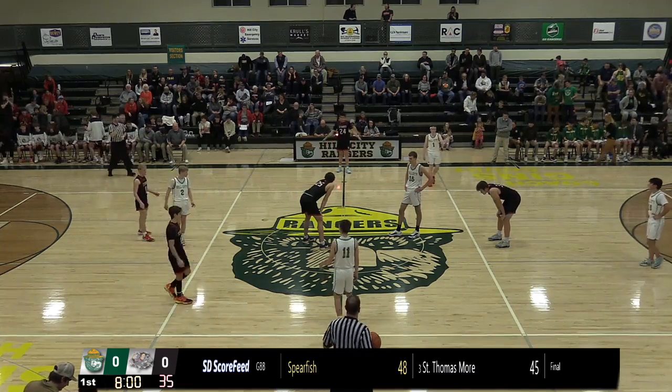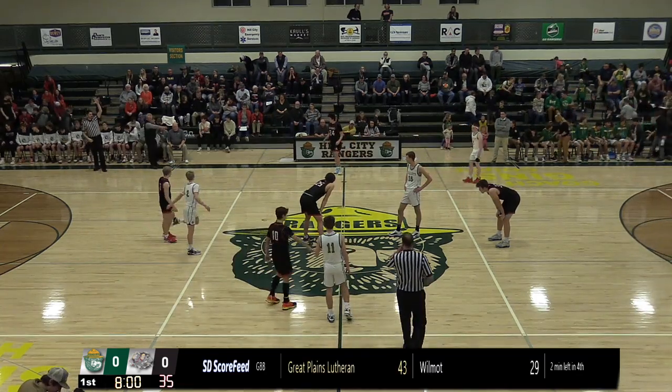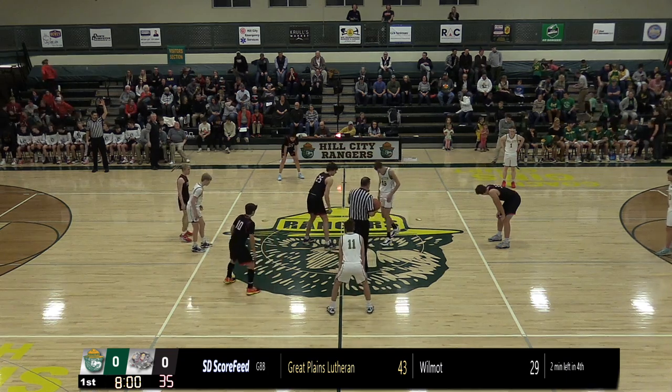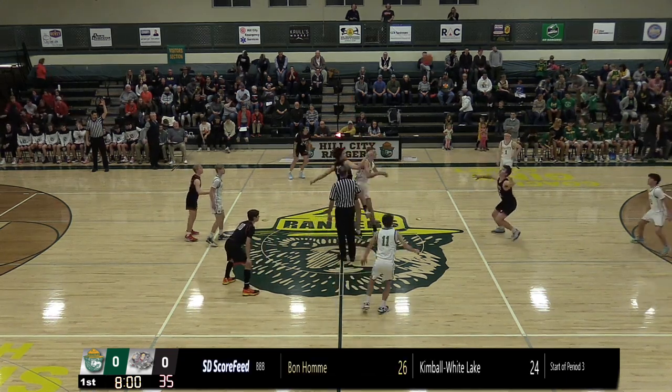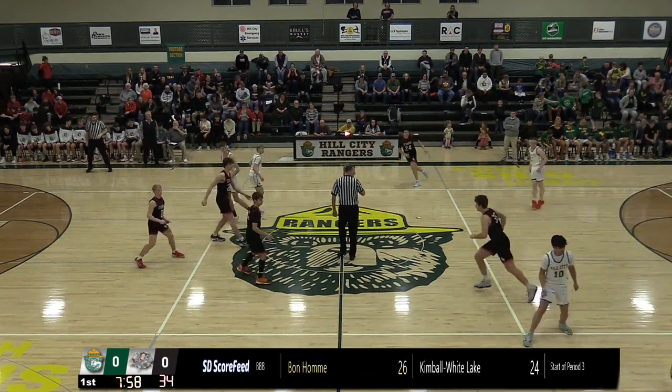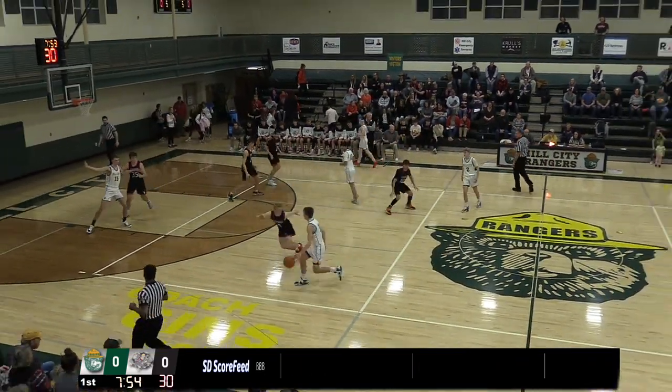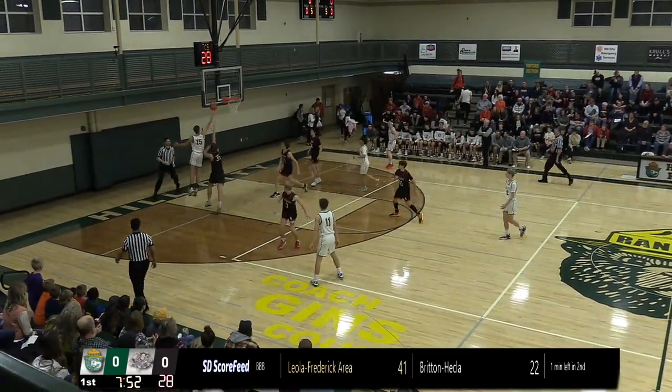I think it is going to be key for the Rangers to play that pressure defense and try to get out and run. The Scoopers come in with a 6'9" post and a 6'6" post. So not too often that we have Eric's not the tallest guy out there. He had a really nice game against Custer. Like we said, they go right down into Jorgensen.